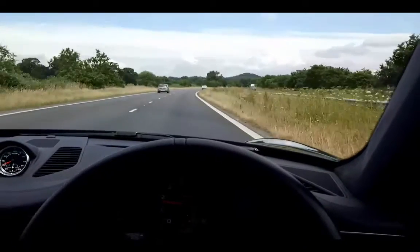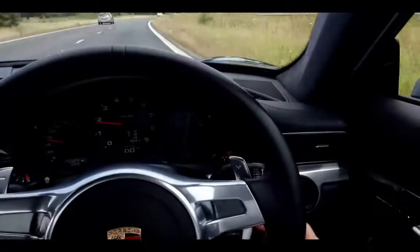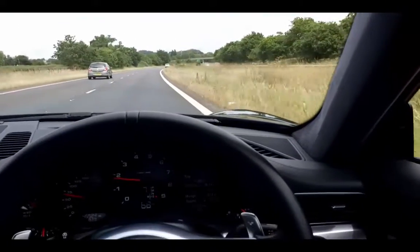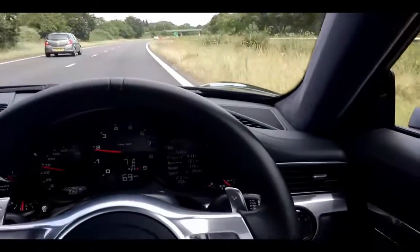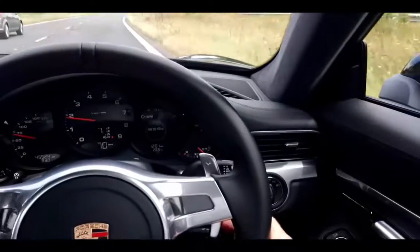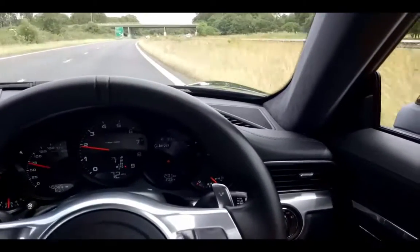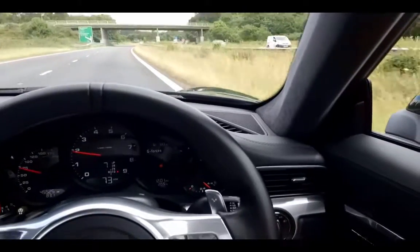I like the new navigation in the right hand side there of all the dials. You can just switch through on that, and you can see the various different things. You've got here all your trip times. You've got the Sport Chrono there. You can even measure the G-force. Not sure why you'd want to worry about that.